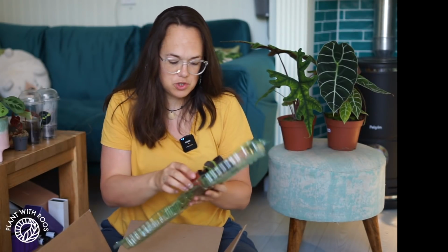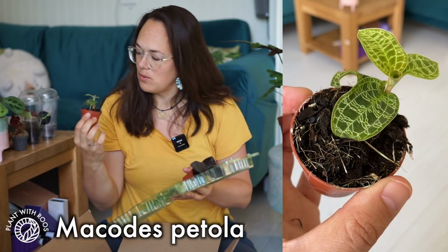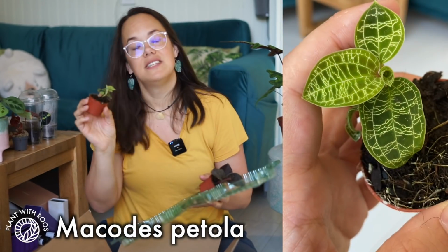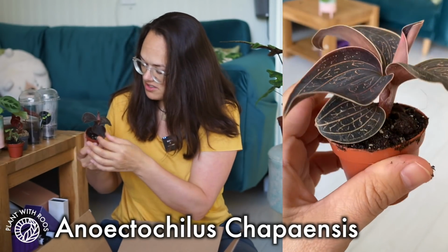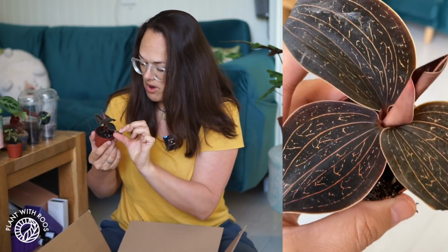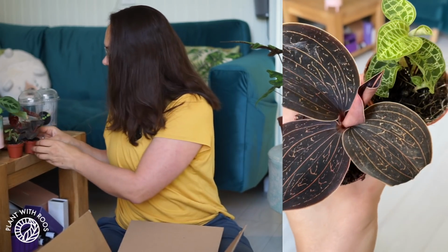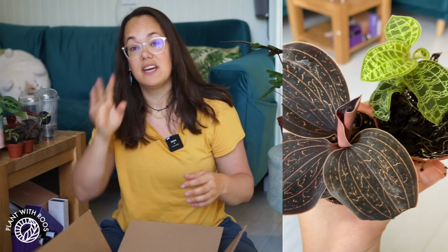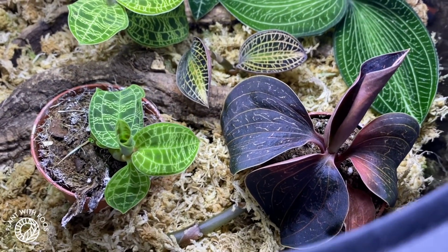So in here we have 2 jewel orchids. One is a tiny little Macodes petola, which has 2 growth points, so that's nice. This is for my terrarium jewel orchid revamp project. And this is a more dark one. I think this is one of the Anoectochilus. I really like the colors on it. So the leaves are super dark brown, and then the veins are orangey pink. These are both gonna go into that round terrarium that I have. And I'm gonna see if I can grow them better with this changed setup, but you'll see that in that terrarium video. These 2 still pretty much look exactly the same, so that's the update.